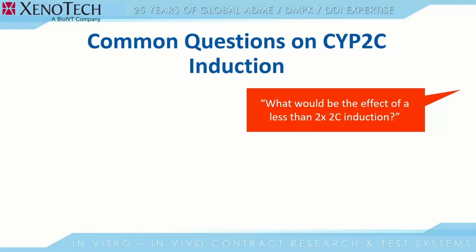And then you also have to keep in mind that the guidance agencies also classify induction with 20% effectiveness compared to the prototypical inducer. So if you have a less than 2-fold increase with your test article, but it's still above 20% compared to the prototypical inducer, it still has to be discussed as a potential inducer. So it's really case by case. And that's one of the reasons we do still emphasize using activity for the 2Cs, because the 6-fold cutoff that we have for 1A2, 2B6, and 3A4 is where that 20% comes into play.